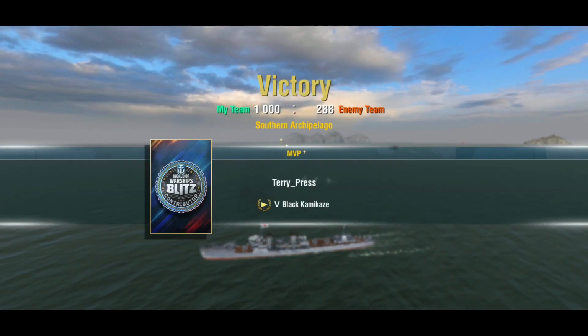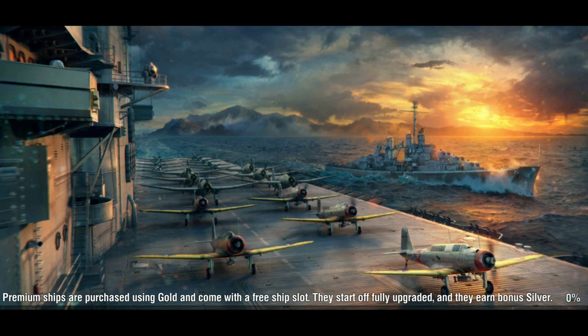And we won. Even though we were the only one in the team that died. But, you know, we died to a Königsberg. And there are worse ways to go. If you're in a destroyer, dying to a Königsberg is an honorable way to go. Let me put it this way.